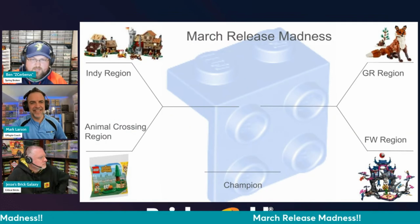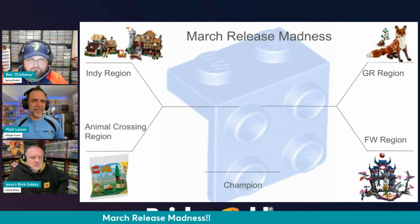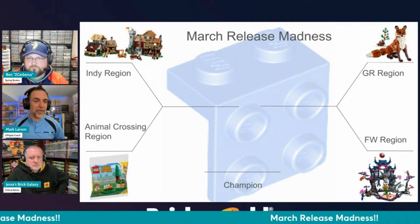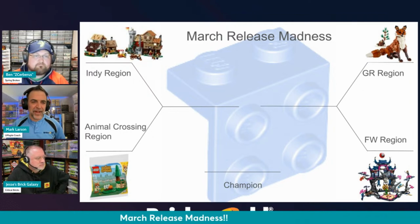But here we go. Here is our March Release Madness Final Four. March Release Madness, we started with 32 amazing design sets that were all released on March 1st, and we are down to just 4. Ben, take us through who we have left in the Final Four.